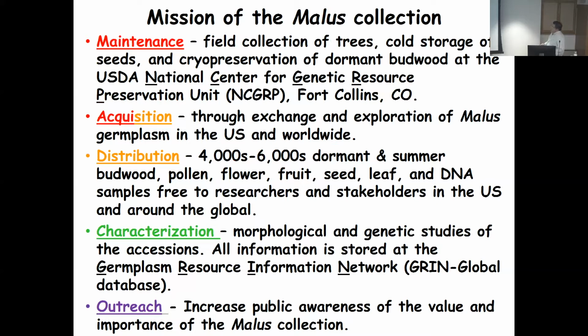Next is acquisition. We do a lot of this through exchanges and also exploration of Malus germplasm in the US and from around the globe. Next is distribution. For Malus, we usually distribute between 4,000 and 6,000 samples each year, including winter dormant budwood, summer budwood, pollen, flower, fruit, seed, leaf, and DNA samples. Next is characterization. We carry out many morphology studies and genetic studies of all the accessions in the collection, and all the information is stored in the Germplasm Resources Information Network database, the current-day GRIN-Global database. And finally, we carry out a lot of outreach activity, trying to increase public awareness of the value and importance of the Malus collection.